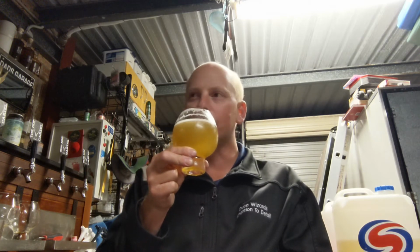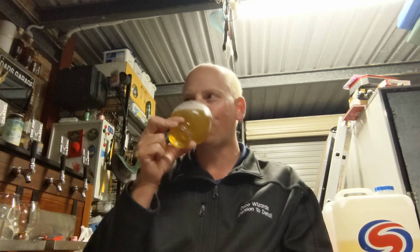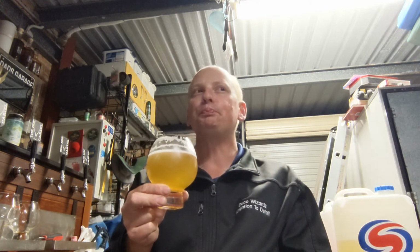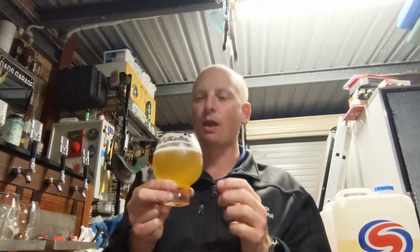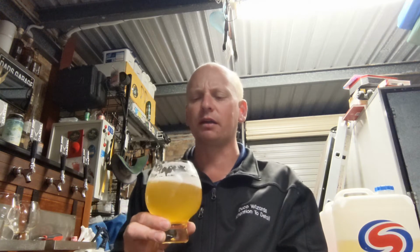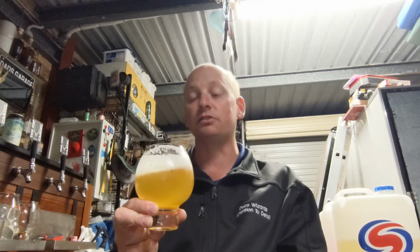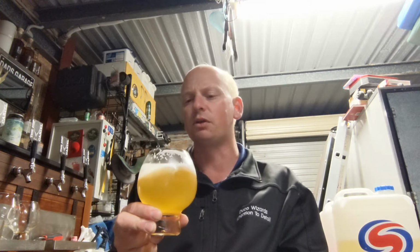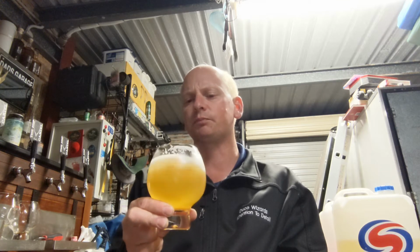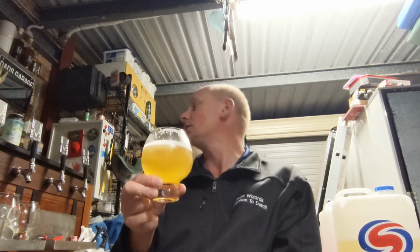Definitely has fresh hop appeal. For me, I find Riwaka to be very underrated. It does get a fair bit of love coupled with other hops, but generally not on its own. Probably well suited to one of these sort of lighter styles.